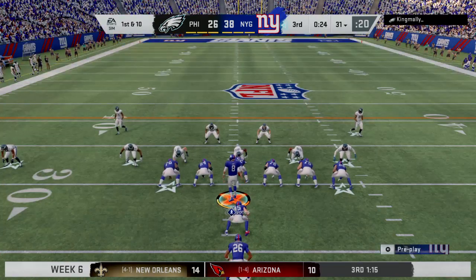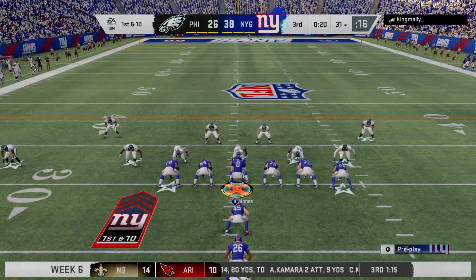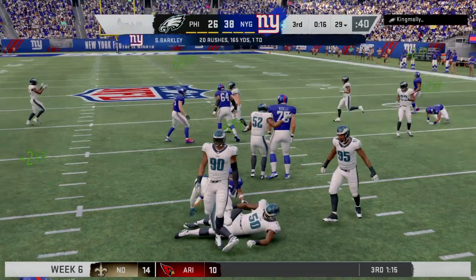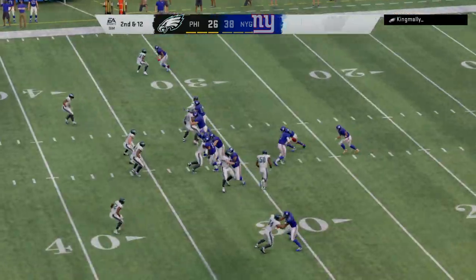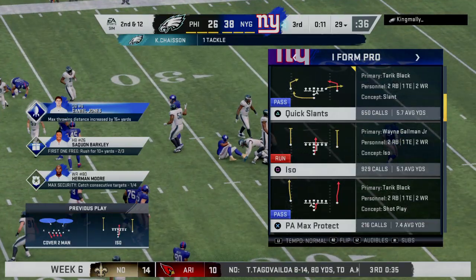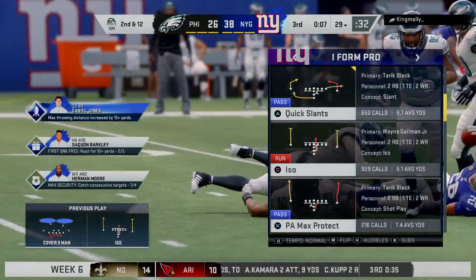Line of scrimmage, the 31 now on 1st and 10. This is Barkley. They're going to snuff this play out behind the line. We have not seen that much today. That sends them 2 yards in the wrong direction and leads to 2nd down. Don't even worry about it. Don't even fret about that.